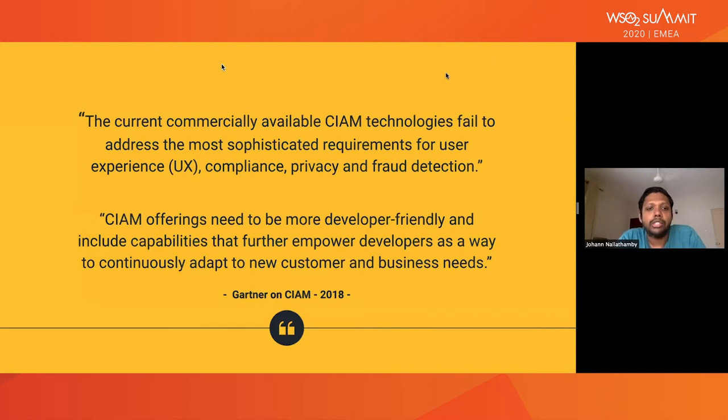I would like to start this session with two quotes that I extracted from one of Gartner's reports on customer identity and access management back in 2018. The first says that the current commercially available CIAM tools fail to address the most sophisticated requirements for user experience, compliance, privacy, and fraud detection. They also say that CIAM offerings need to be more developer friendly and empower developers to build capabilities as a way to continuously adapt to new customer and business needs.